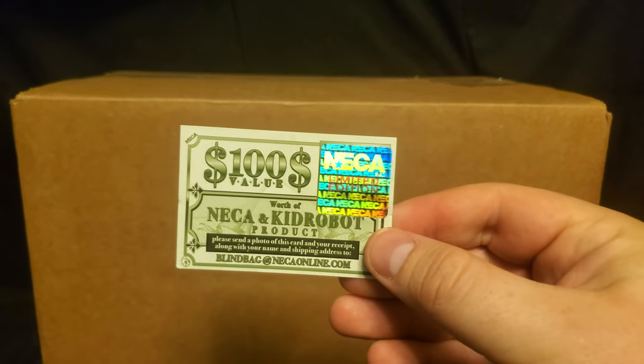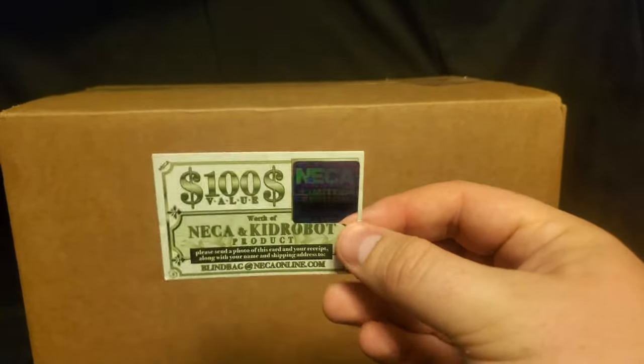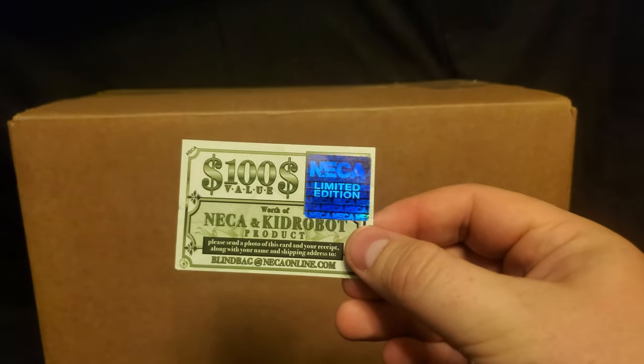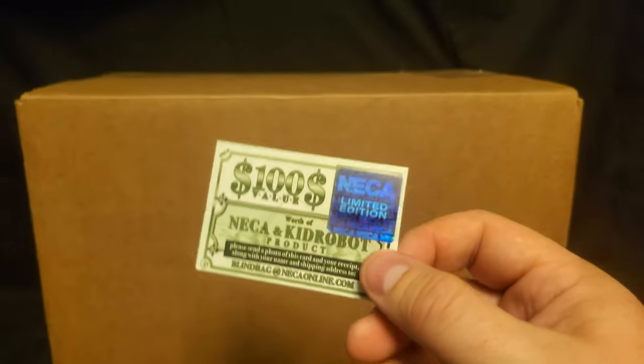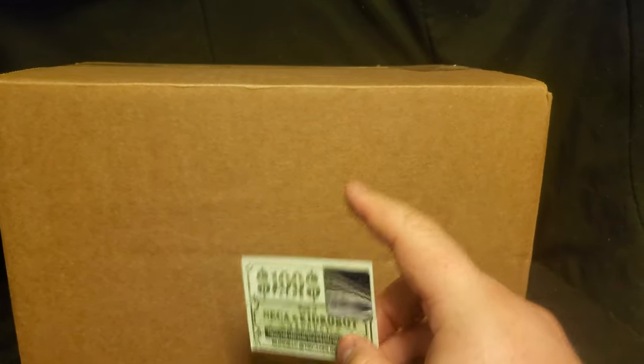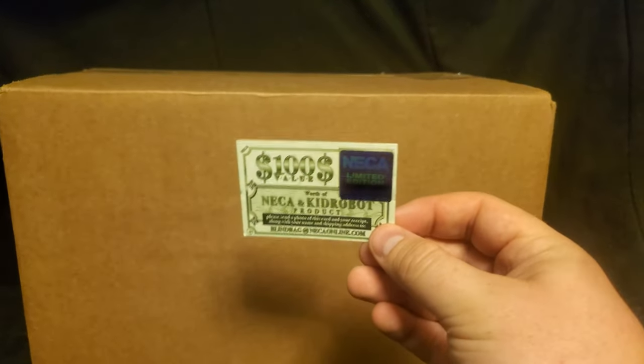But right now, in addition to everything that you can find in the loot bags, you also have a chance of finding one of these. A $100 value worth of NECA and Kid Robot product coupon. And yeah, I'm comfortable with showing you this one because I've already used this one. So you can try to use this one, but good luck with that. Yes, in certain bags, actually in very specific bags, there are certain bags that have these, but they are a little harder to come by, I'll give them that. But in some bags, you can find this.